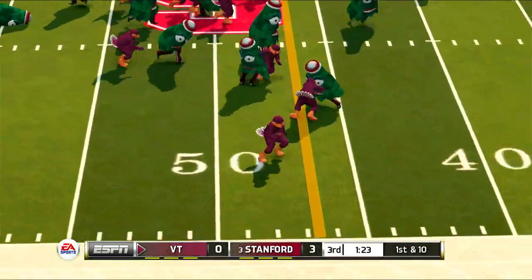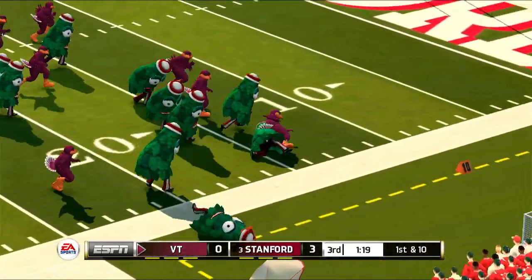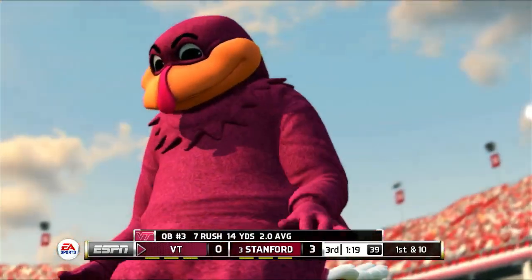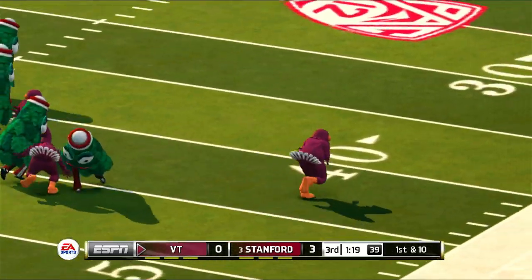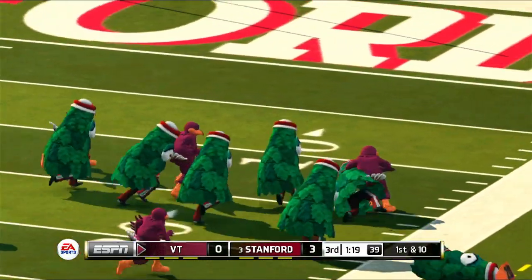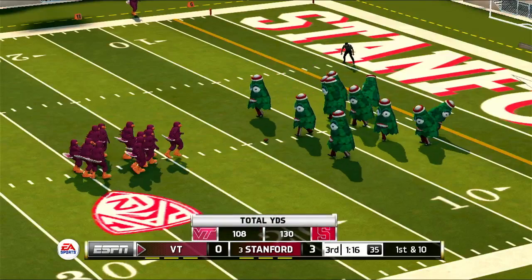Has some daylight. He's at the 30. He's finally tackled at the 14-yard line. Listen, he's not just fast, he's also a smart runner. He knows how to follow blocks, and he knows when to accelerate. That's what differentiates skill from talent. First and 10 following that big run.